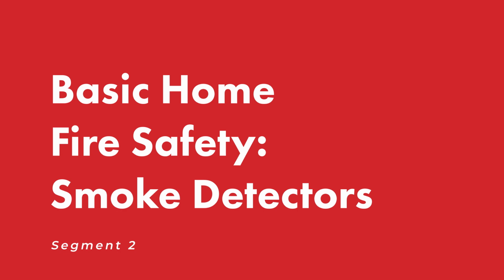Basic home fire safety: smoke detectors. It is recommended that smoke detectors are installed inside of each bedroom, outside of each sleeping area, and on every level of the home. On levels without bedrooms, install alarms in the common area or near the stairway. Smoke detectors should always be installed on the ceiling.